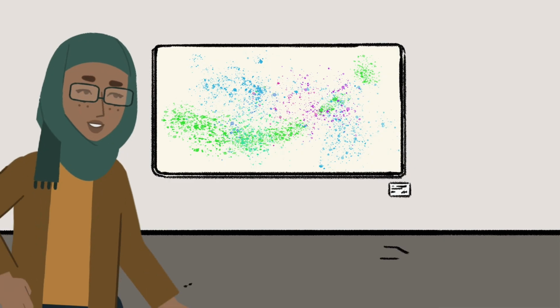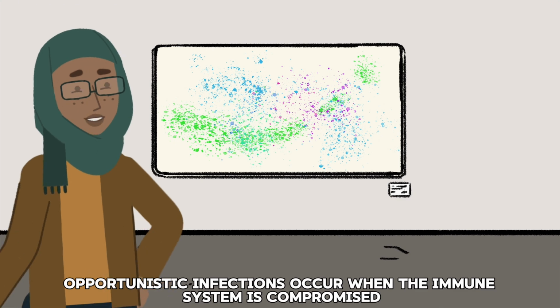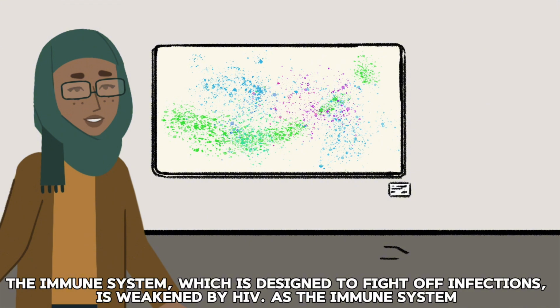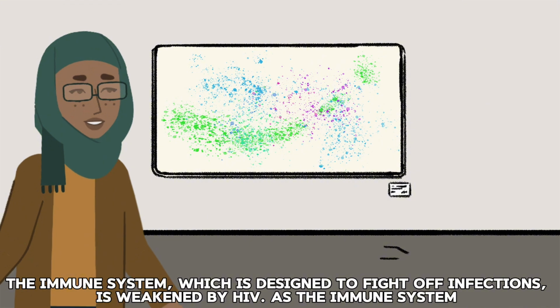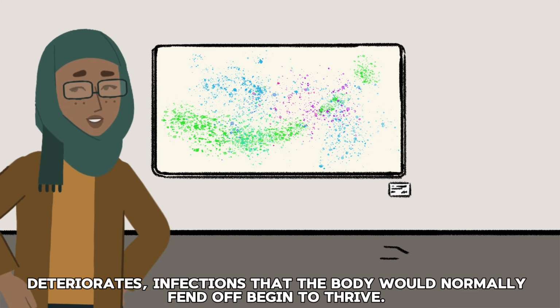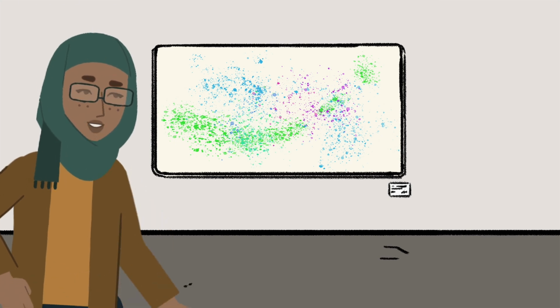And now, I'd like to talk about opportunistic infections in HIV. Opportunistic infections occur when the immune system is compromised. The immune system, which is designed to fight off infections, is weakened by HIV. As the immune system deteriorates, infections that the body would normally fend off begin to thrive. So basically, they use the opportunity of the reduced immune system to invade the body.